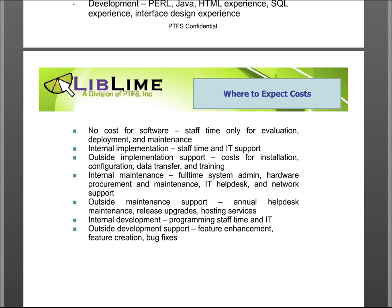So it's important to know that there are hidden costs, if you will, meaning that there is staff time involved in implementation. Now, implementation for us is usually a 3 to 4 month process. So it's in this 3 to 4 month process that you need to know that members of your team, your library staff, may be expected to be involved and help out as the implementation goes.